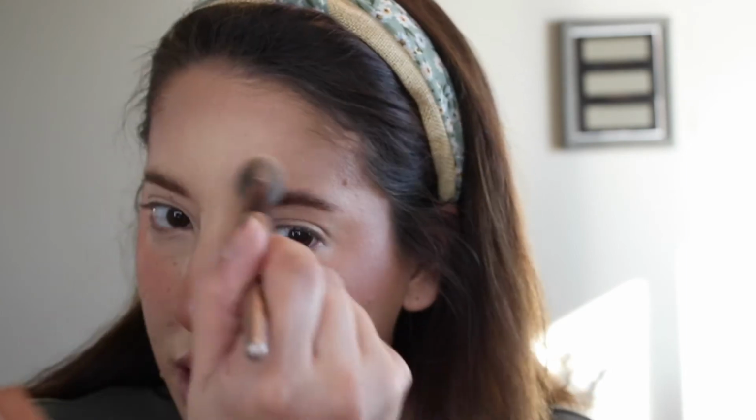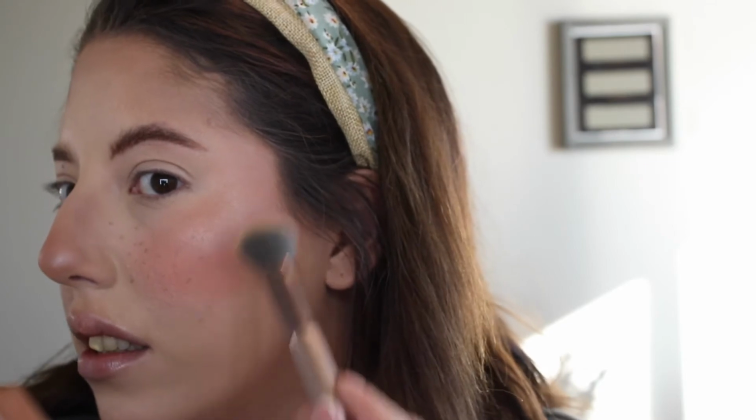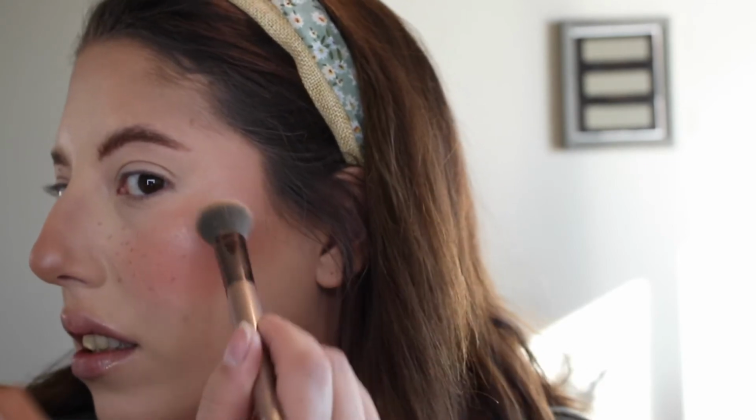When this first became super crazy popular, people were saying that it's a subtle highlight. And I feel like they changed the formula, because it's not a subtle highlight anymore. Like, how is that subtle? How is that a subtle highlighter? I think I'm done with the face.